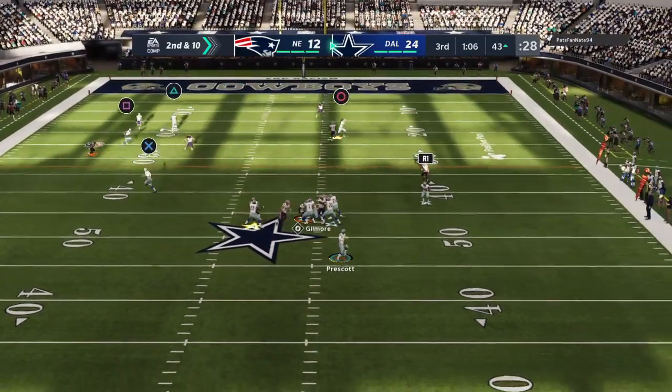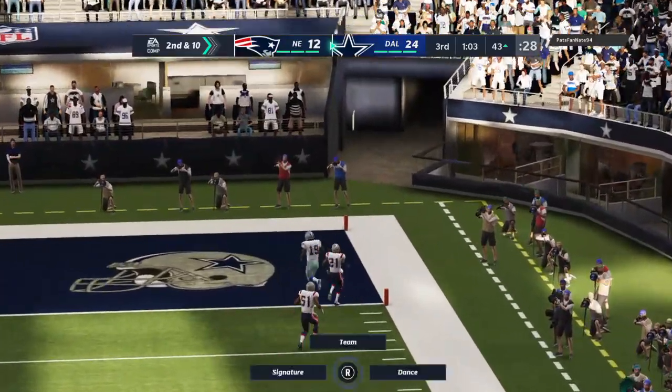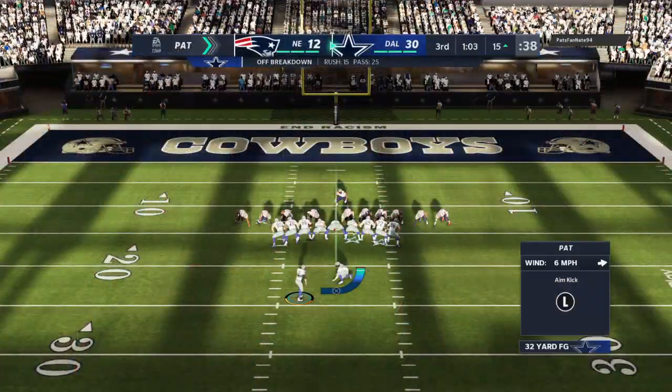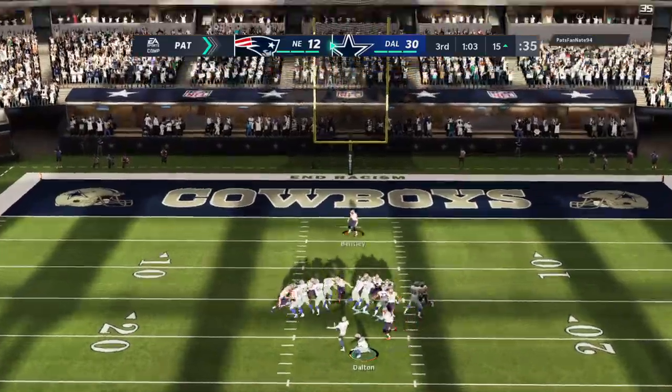Now Prescott. Trying for Cooper again. This time he finds it. Touchdown, Cowboys! 3 touchdown passes now for Dak Prescott. And the Cowboys will add on to their lead.